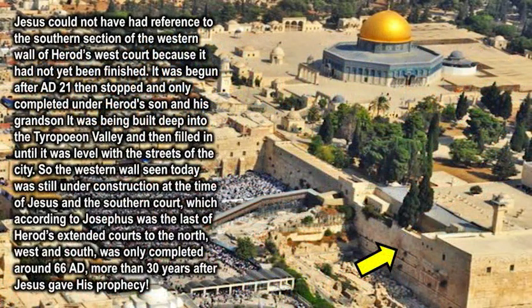Jesus could not have had reference to the southern section of the western wall of Herod's west court because it had not been finished yet. It was only begun after AD 21 and only stopped when Herod had a problem, and then his grandson built it deep into the Tyropoeon Valley, filled it in. But what we're looking at here is that the completion of the wall happened 30 years after Jesus' prophecy. So it wasn't torn down, it was still being finished at that point.